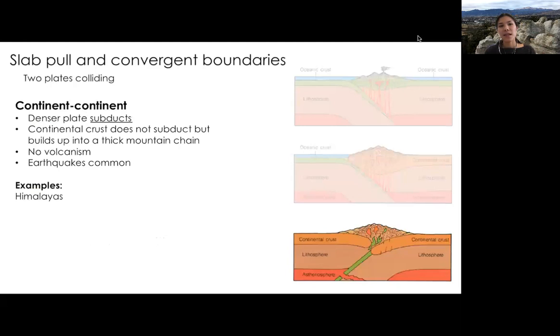All right, and then the last convergent situation, which is less common, is continent-continent. In this case, both plates are fairly light. They have very similar densities, so it's kind of a harder way to tell which one is actually going to subduct. And it ends up being whatever plate is slightly denser ends up subducting. Because both of them contain a lot of continental material, you kind of smush that continental material together and you get really high mountains forming. But you don't tend to get a lot of volcanism. So this is a case where we can get a mountain chain building without a lot of volcanism.